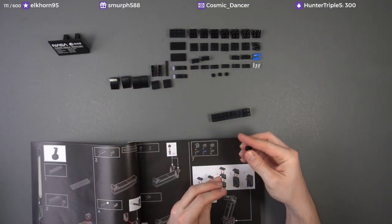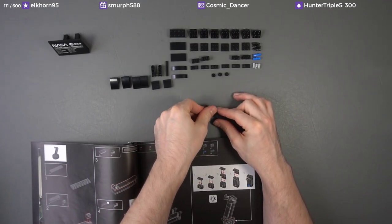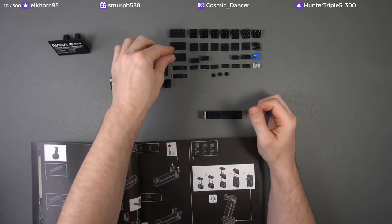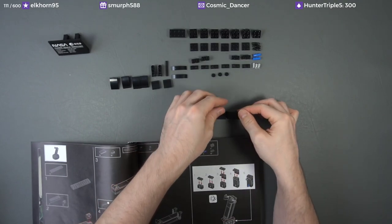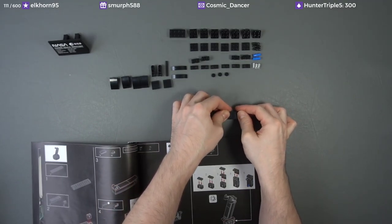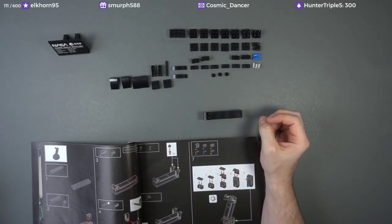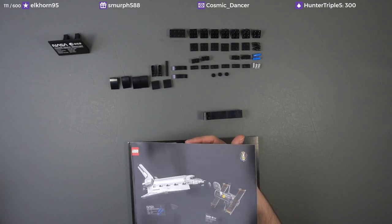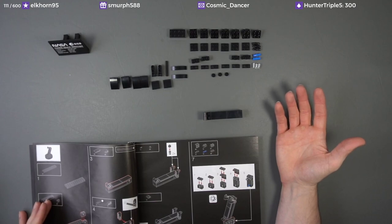I do always like the engineering that they put into the stands for things. Usually quite cool. Maybe it's black because it's a NASA thing or a special set. I don't know. I mean, it could be just black because it's a space set. It might be just a decision that's up to the designer. I know someone that works at Lego. I should ask them.